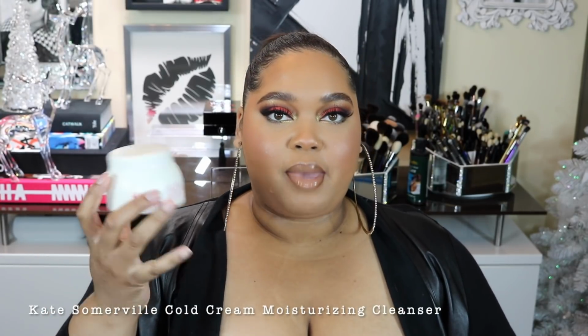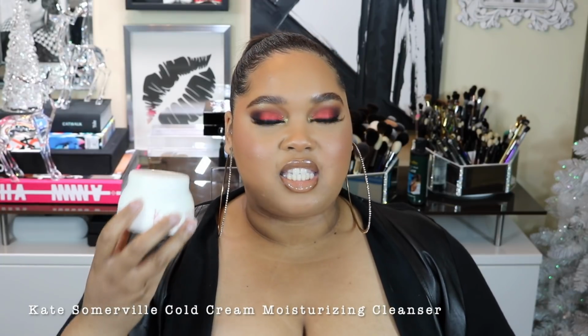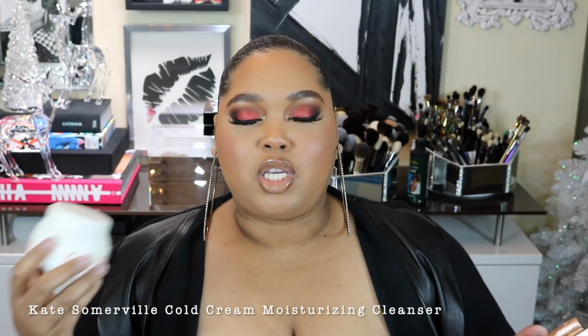So this is the Kate Somerville Cold Cream, and the reason why I wanted to get this is because my mom is a huge believer in cold cream. She loves Pond's, but for me, Pond's just feels too greasy. It feels like it's just slipping around on my face. And I wanted something that was a little bit more elevated than that.